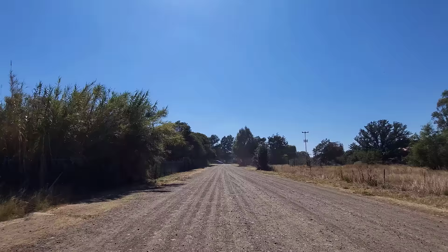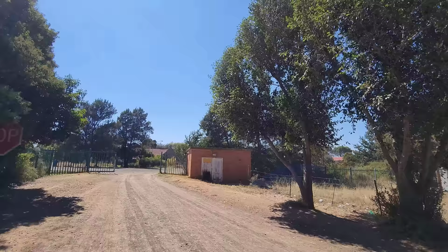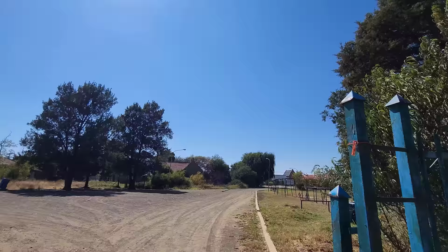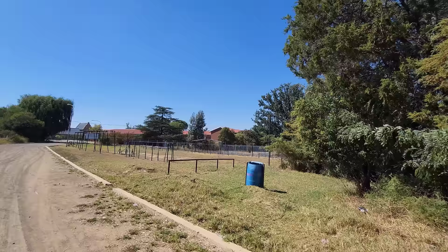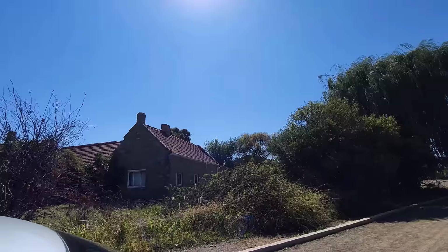Oh, I wonder if I can see a stone building. Oh, yes, look at them. Wow. Look at this. Crazy. So this must have been around for a long time. Look at this.